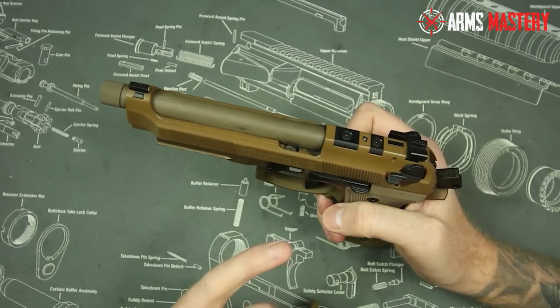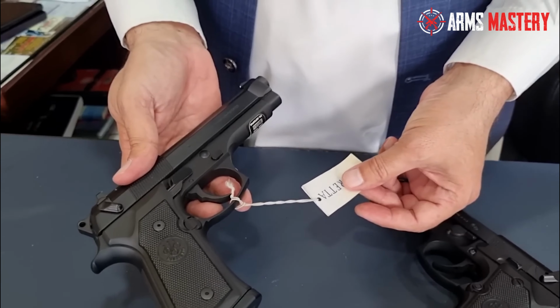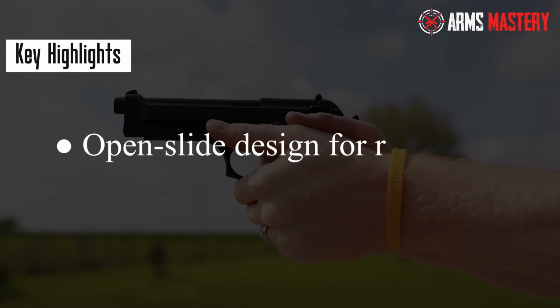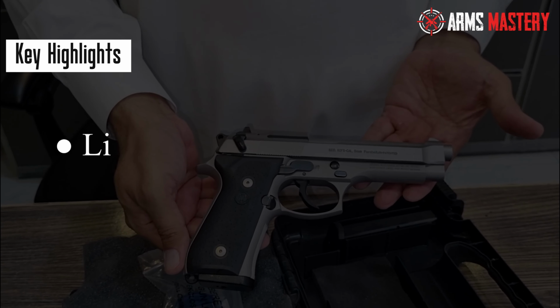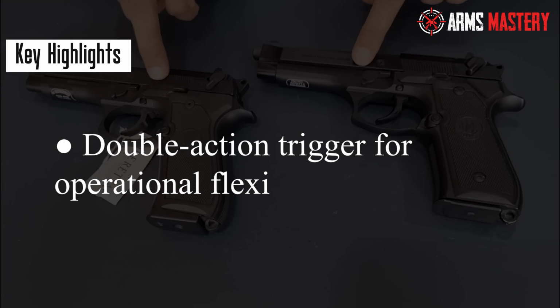The double-action trigger offers the versatility needed in high-pressure situations, giving shooters confidence whether on the range or in the field. Key highlights include the open slide design for reliable performance, the lightweight alloy frame for ease of handling, and double-action trigger for operational flexibility.